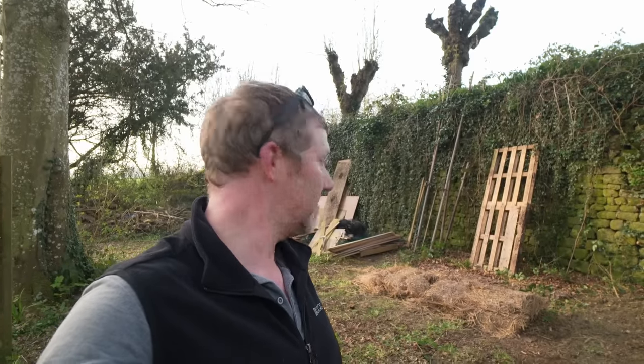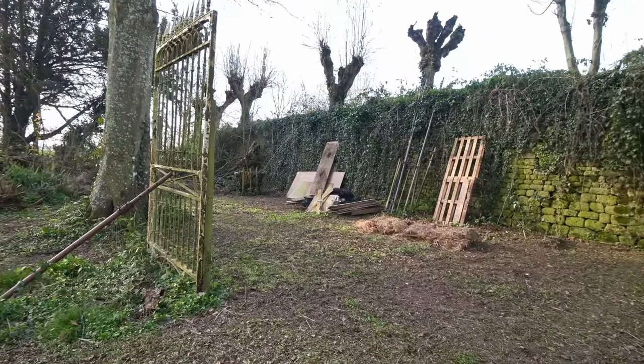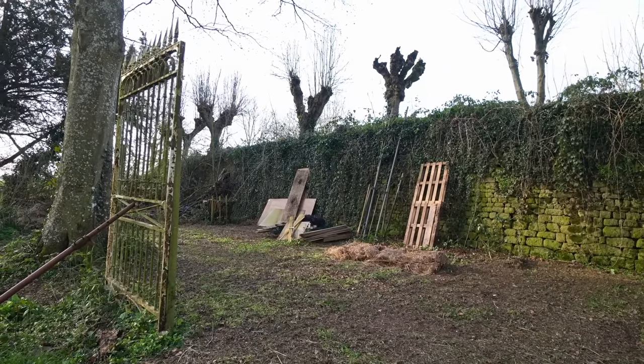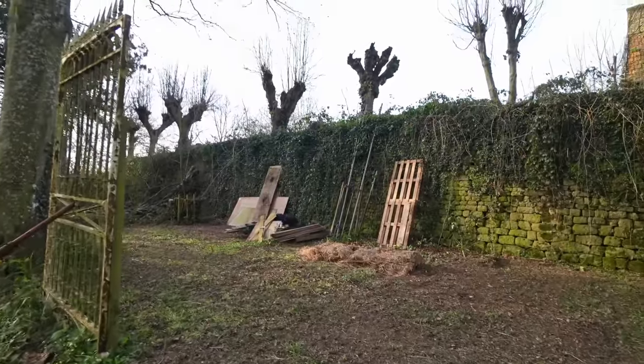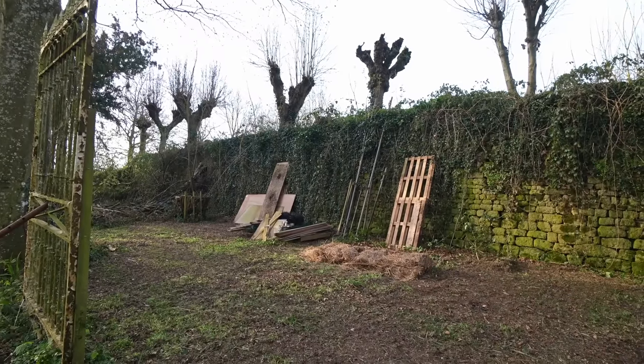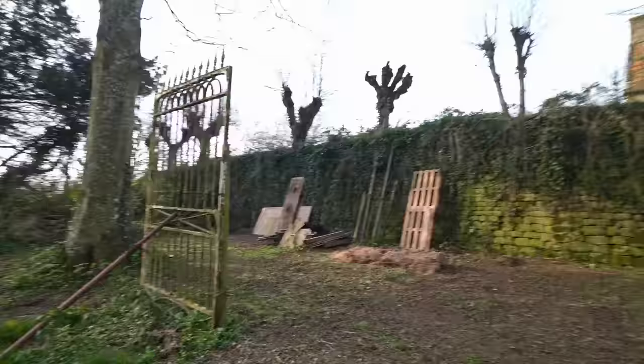That was nice and easy. I'll have to get the trailer in the back to get everything gone. Some of it's going to go to the skip, some of it will be repurposed. Once that stuff's gone from the back, there's some scaffolding poles. They used to be part of a little boat jetty that was made, and I've made a wooden one long since then. The wood, everything else can go, straw can obviously go.